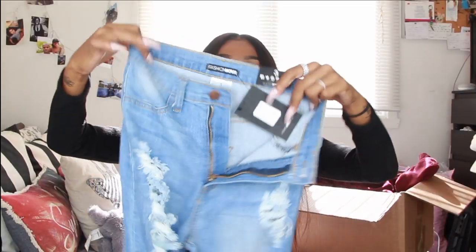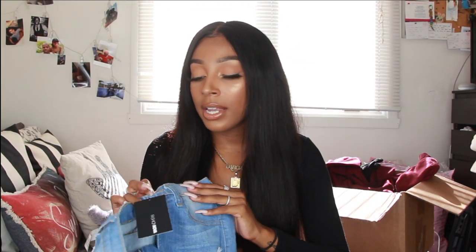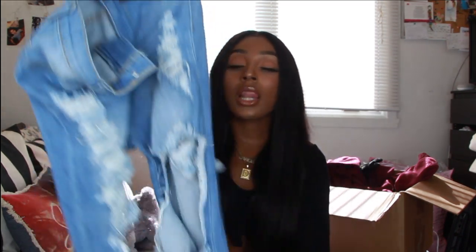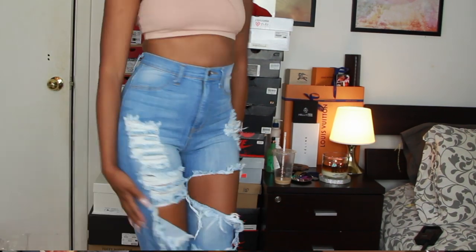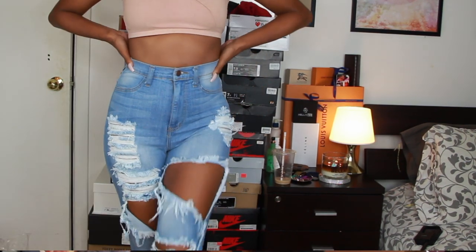Okay, so like I mentioned before, next item is a pair of distressed denim. I saw these on someone I follow on Instagram, and I hunted down the comments to see what the name of these jeans is. This is called the Played Again Skinny Jeans in size 3. I'm a size 3 in Fashion Nova. Love how this fits. It fits so well on the body. I love the distressing. You guys know I'm a distressed type of girl. I kind of feel weird wearing jeans that aren't distressed now. I don't know if it's me. Let me know if you guys feel the same way.